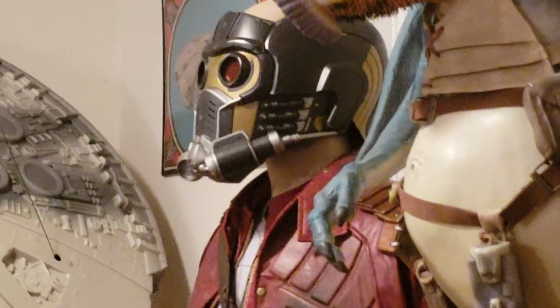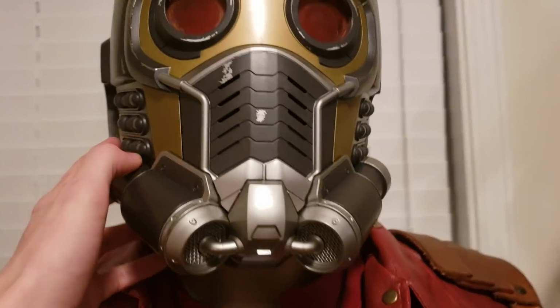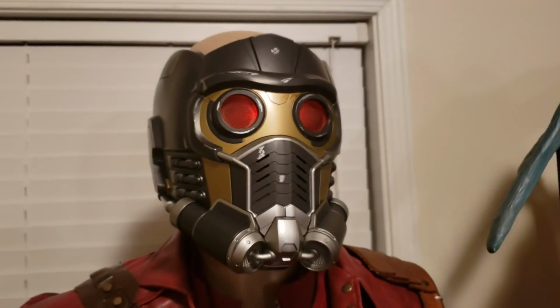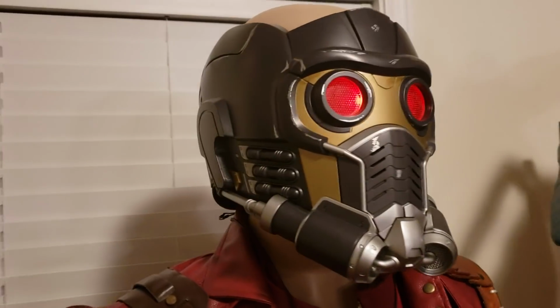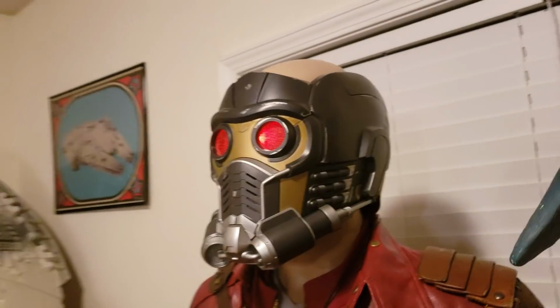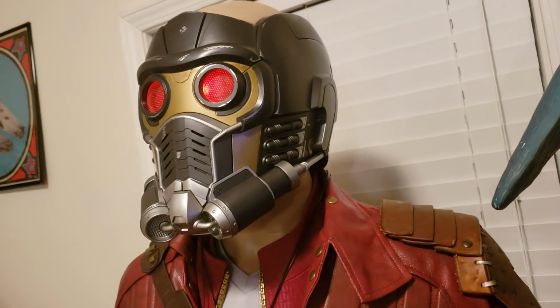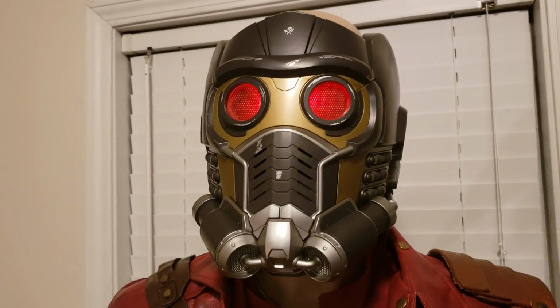Star-Lord has those awesome rocket boots. Which, that is the Hasbro mask. I didn't really show it off that well earlier. So it lights up and has Bluetooth stuff in it. I sometimes use this one and then sometimes use the lighter X-Cozer one because this one is a bit heavy and uncomfortable, but it does look better in my opinion. I have not done any paint work to it. I want to weather it a little more, but for now I'm satisfied with this.